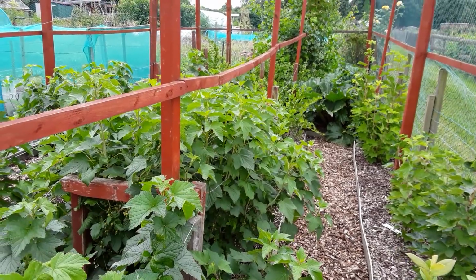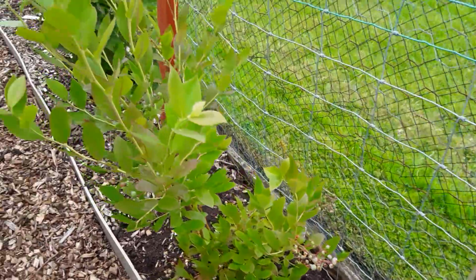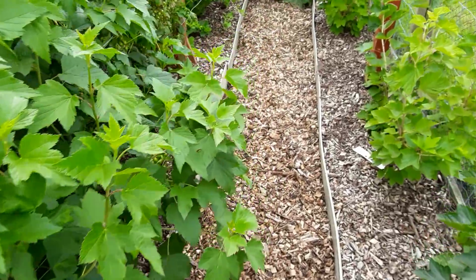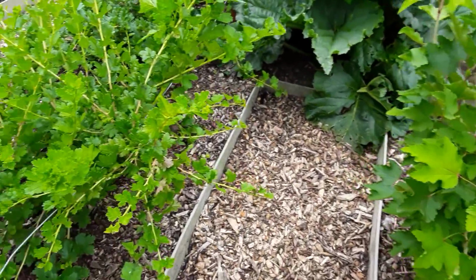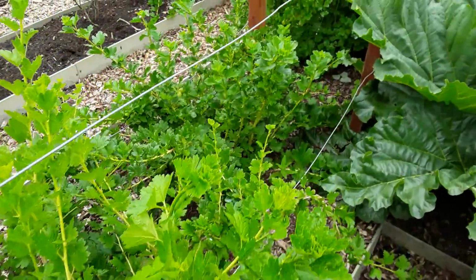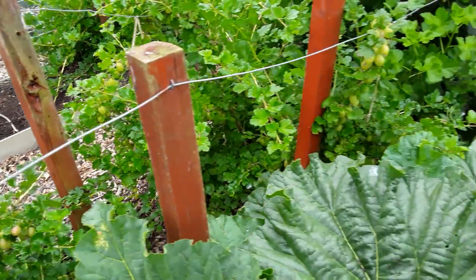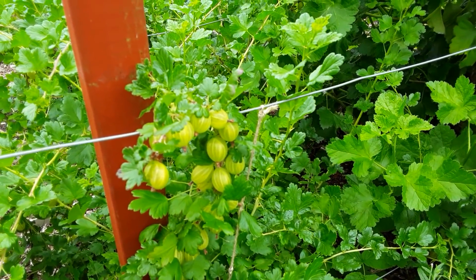Into a very, very busy fruit cage. The blueberries are there, starting to turn. So are the blackcurrants. Can't believe how well these gooseberries are doing. These are the red sort. I really do like these, and as you can see, they're also turning. They're still a bit hard.